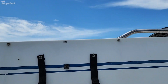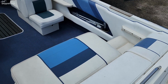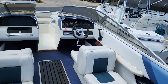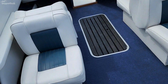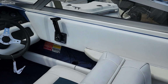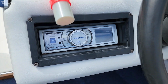Go inside and take a look. Very clean. See how clean this is? It's got the jump seats back here. That's where the motor is. Back-to-back seating. Storage. Rated for 8 passengers. Alpine stereo.